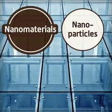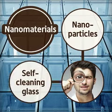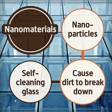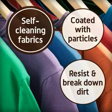Nanomaterials are made from nanoparticles, which are so tiny that you can fit thousands of them into the width of a human hair. They have useful properties. They are used to make self-cleaning glass for windows. The glass has a coating of nanoparticles that causes dirt to break down and can be easily washed off by rain. Self-cleaning fabrics are coated with particles that resist and break down dirt and stains.